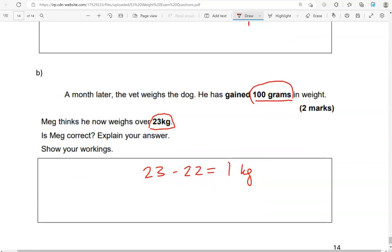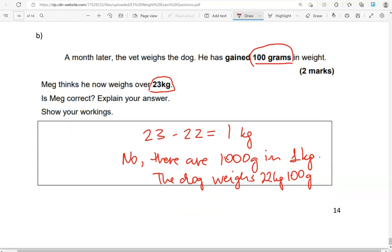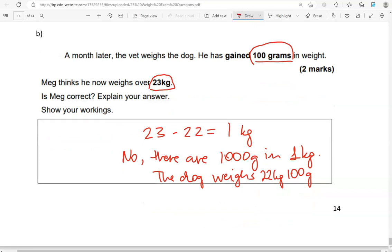So what we're going to say is Meg correct. We're going to say no. There are 1000 grams in 1 kilogram. The dog weighs 22 kilograms and 100 grams, or 22.1 kilograms. And this is the end of the questions.